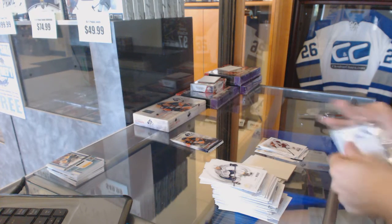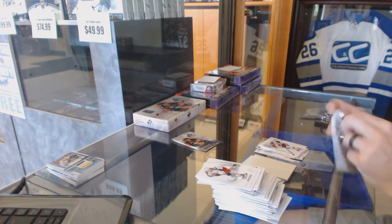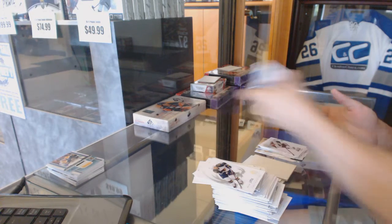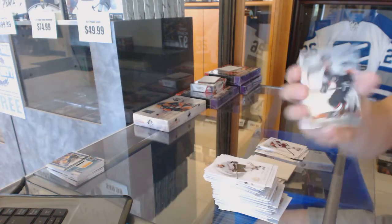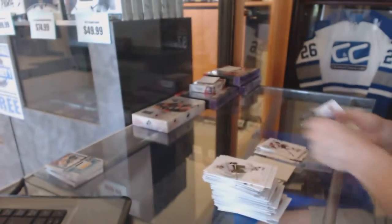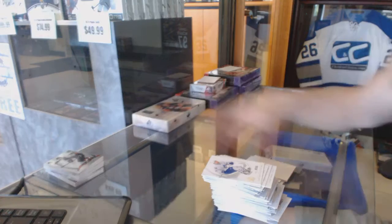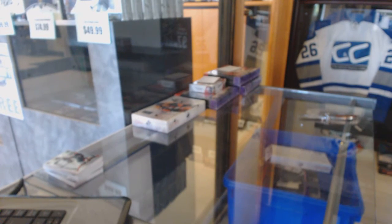Base. Base. Base. And we got a Hollow Effects of Jeff Carter. So really good first box of SPA. Now on to the second.